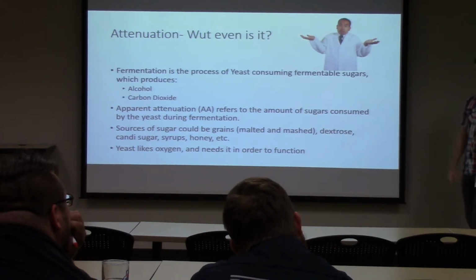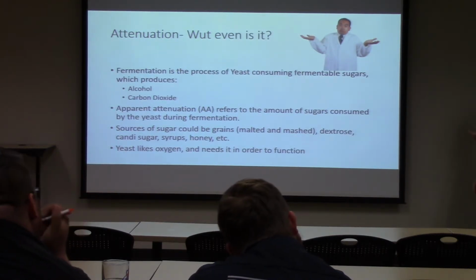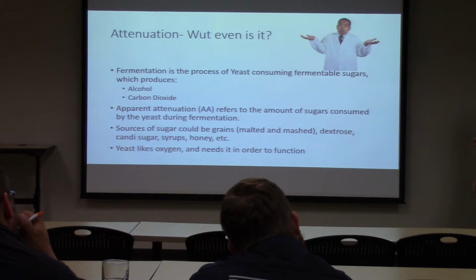Of course, they have a lot better systems at a commercial scale, but it's important that some oxygen is introduced to the beer, to the wort, before it's fermented, because the yeast needs that in order to start fermentation.